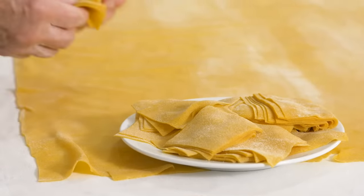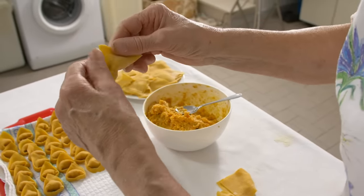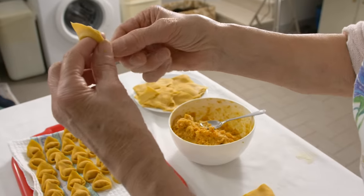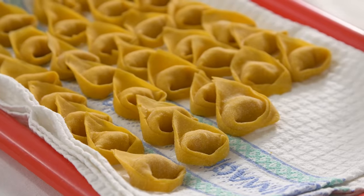Ada places a teaspoon of filling into each square. She folds it into a triangle and presses the edges together. Then she wraps the two corners along the folded edge around her forefinger and presses them together. The result is a hat shape, hence the name.